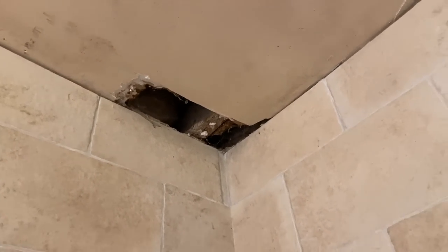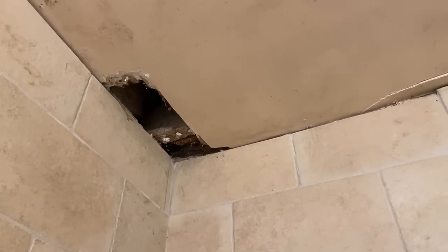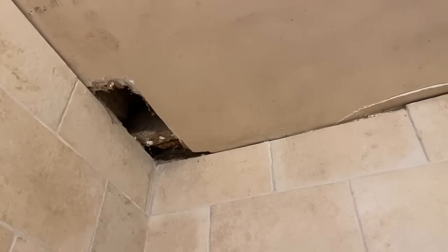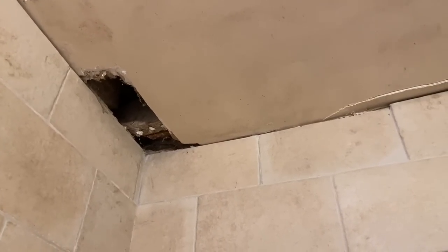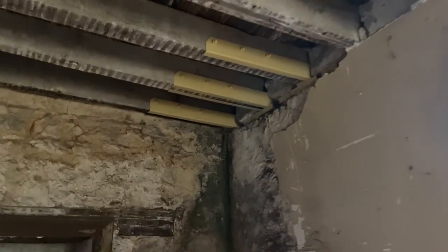So what we need to do is get up there and take a look, and then either add some additional beams to support it or some other system. It's not a huge problem, but it's a problem. You can see that they've had the exact same problem.